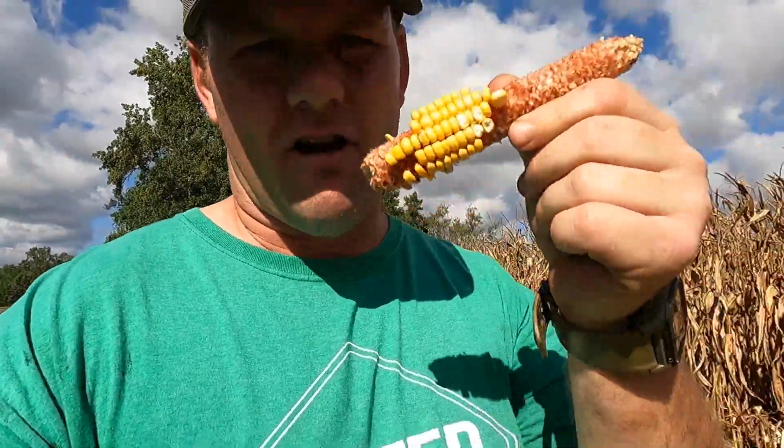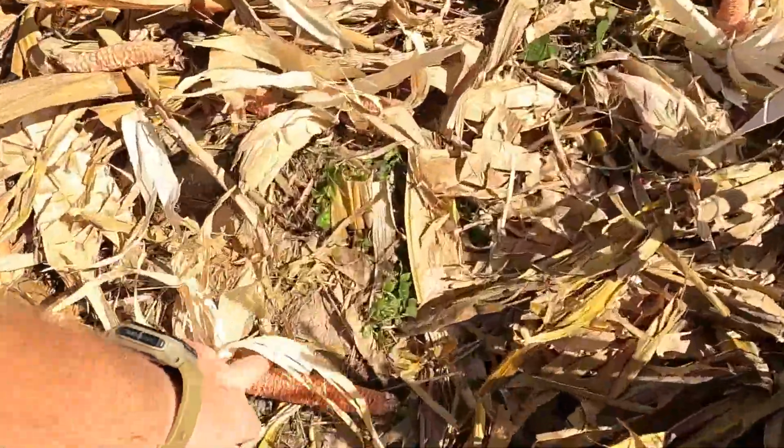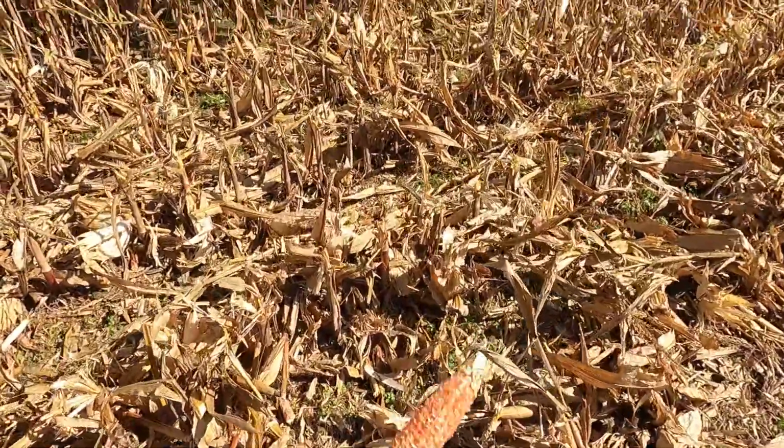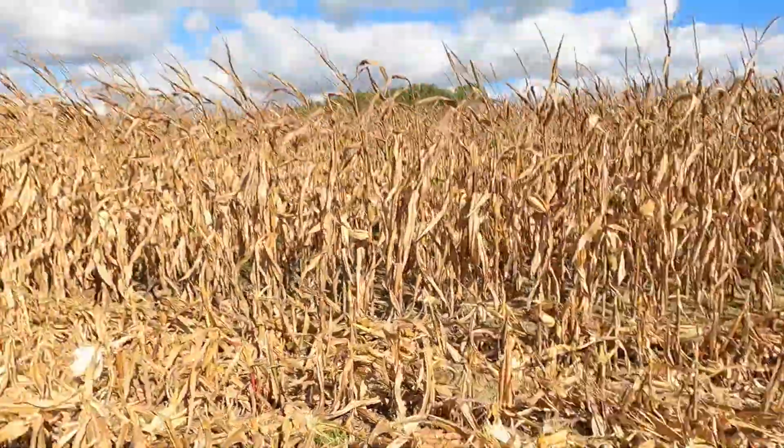When the combine's passing things like this through it, it lets you know you need to tighten the concave up a little bit. There's too much of a gap and it's not grinding the corn off of it. But by and large, it looks good. This is what you want to see. Nothing left on the cob. But what you don't want to see, when you tighten it up too much, you'll bust these cobs up and grind them. See, here's one that didn't get shelled all the way.